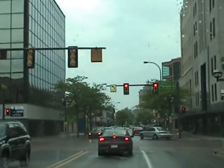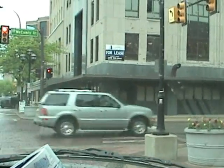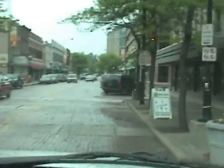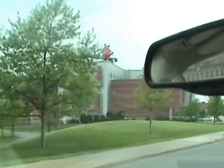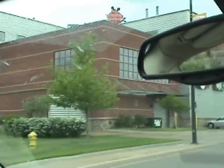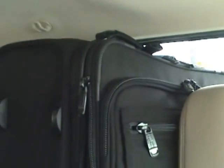Is this where the Kellogg headquarters is? Mm-hmm. Oh, down the street, past. Well, we're back on brick now. Here's the back of Tony the Tiger. Cereal City. That's what it says. How funny.